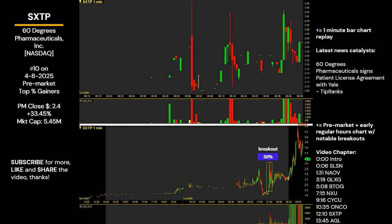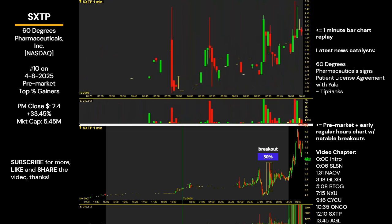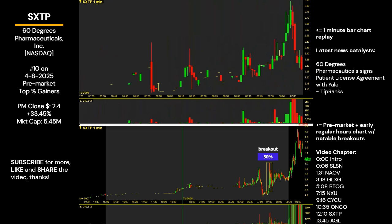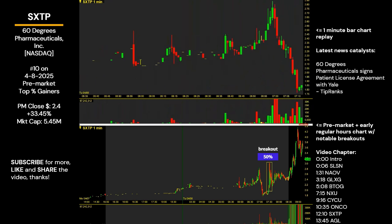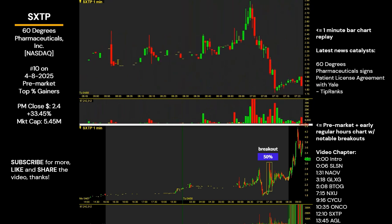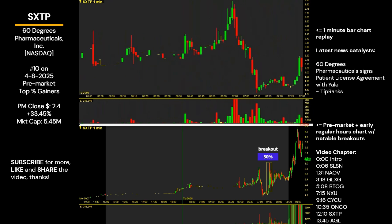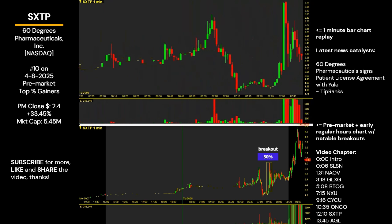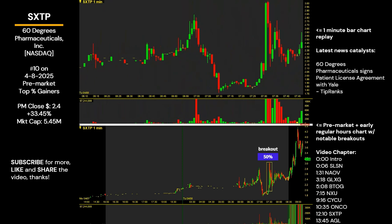This morning, the company dropped some big news. A new patent license agreement with Yale School of Medicine and Yale School of Public Health. The deal focuses on advancing tefenoquine for treating and preventing babesiosis, a tick-borne disease that can cause severe complications if not treated. The partnership is built on research showing tefenoquine's potential to be a game-changer in treating babesiosis, especially for patients who progress beyond the early, mild stages of the disease.